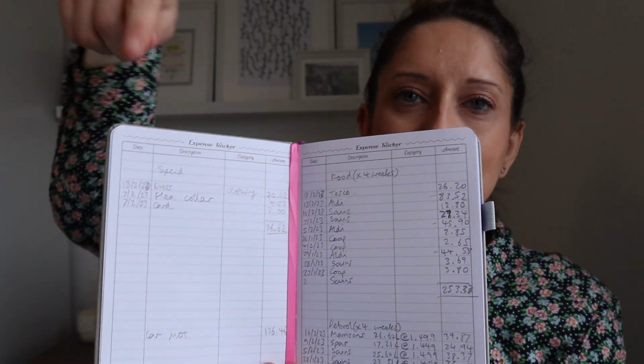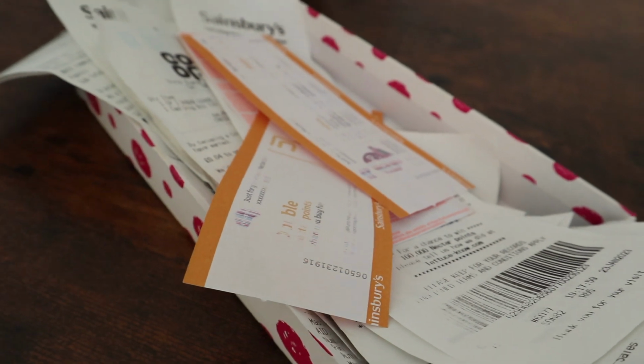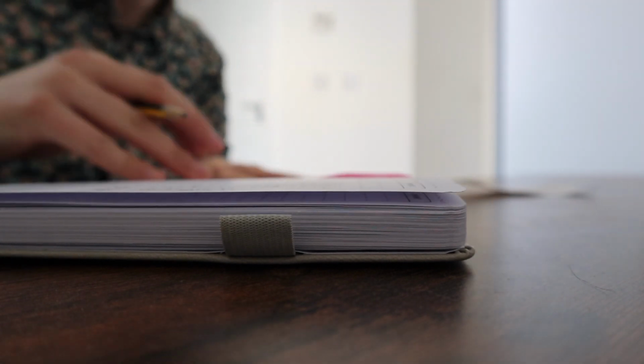I record everything in my Go Girl budget planner, so inside there I will track all of my spend. So here is food, spend and petrol, and I just write out the date of the receipt and roughly what it is or where I shopped and then the amount, and then I tot it up at the end of the month and I see how I've got on and review my progress.